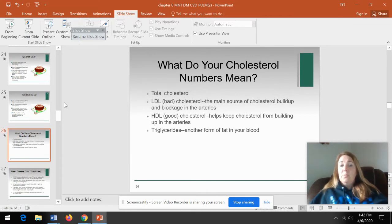Okay, so what do these numbers mean? LDL cholesterol, you know that that is considered our bad cholesterol, okay? And the HDL cholesterol, that's considered our good cholesterol. That keeps cholesterol from building up in the arteries. And then the triglycerides, that's a circulating form of fat in your blood, okay?